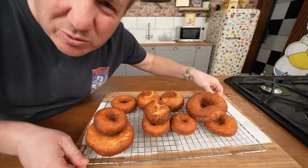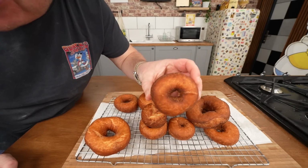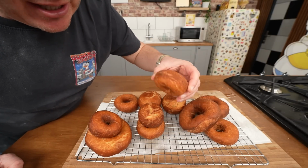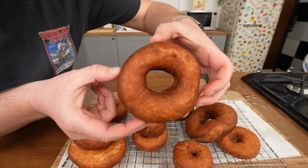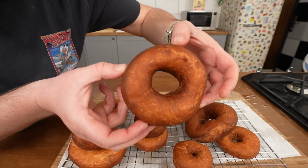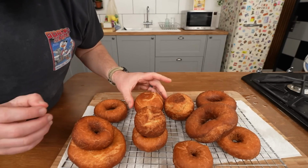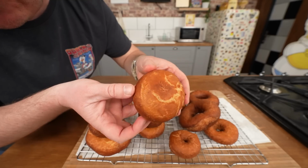The first batch I did were particularly dark, but I actually quite like them. These are the standard size they should be, pretty good. One of them, the hole nearly entirely closed and it's sort of self-filled anyway. But as you can see with these larger ones, they are quite a big sized donut. Still not sure whether these will be fully cooked through or not. There's only one way to find out.